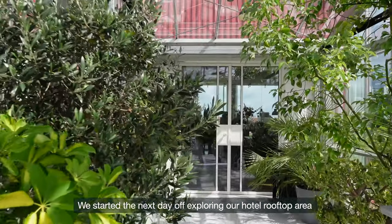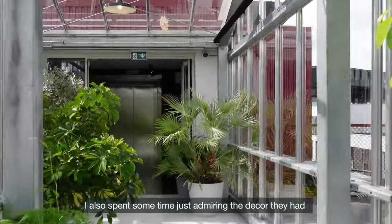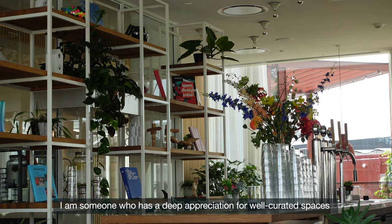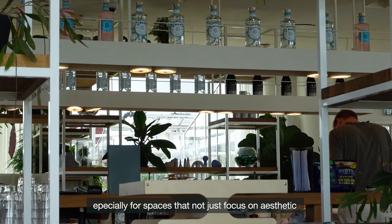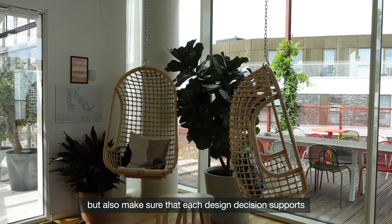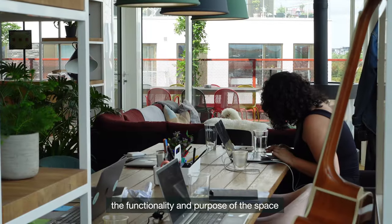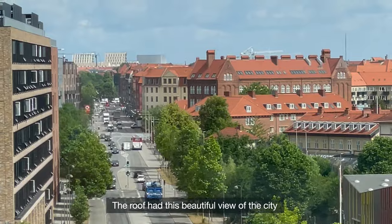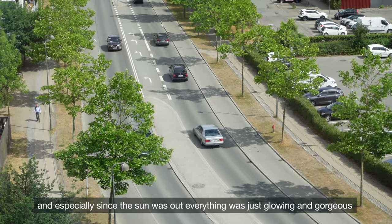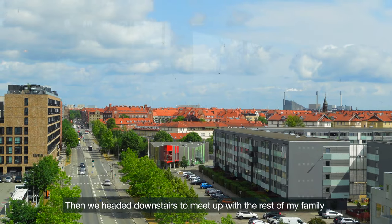We started the next day off exploring our hotel rooftop area. I also spent some time just admiring the decor they had. I am someone who has a deep appreciation for well-curated spaces, especially for spaces that not just focus on aesthetic, but also make sure that each design decision supports the functionality and purpose of the space. The roof had this beautiful view of the city, and especially since the sun was out, everything was just glowing and gorgeous. Then we headed downstairs to meet up with the rest of my family.